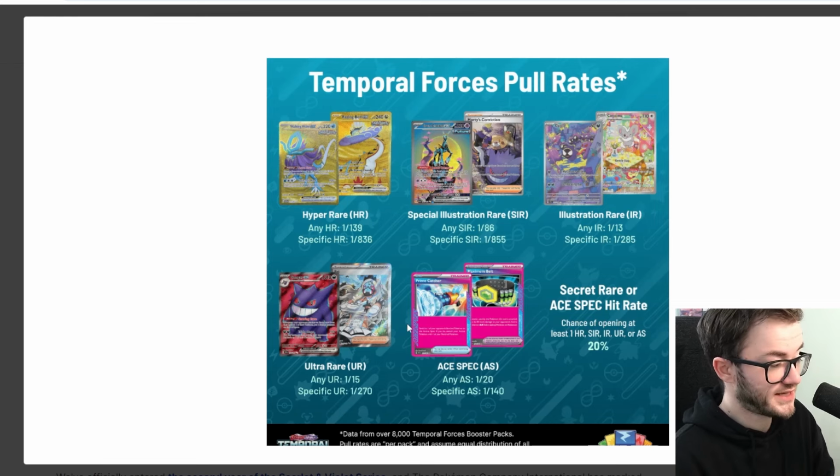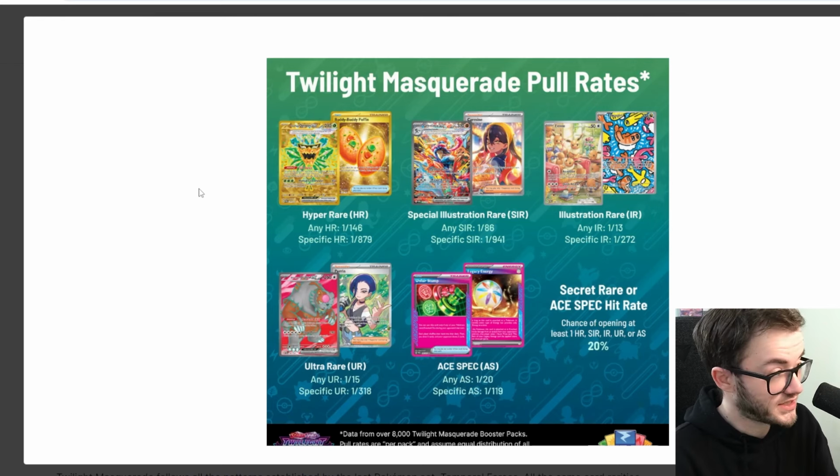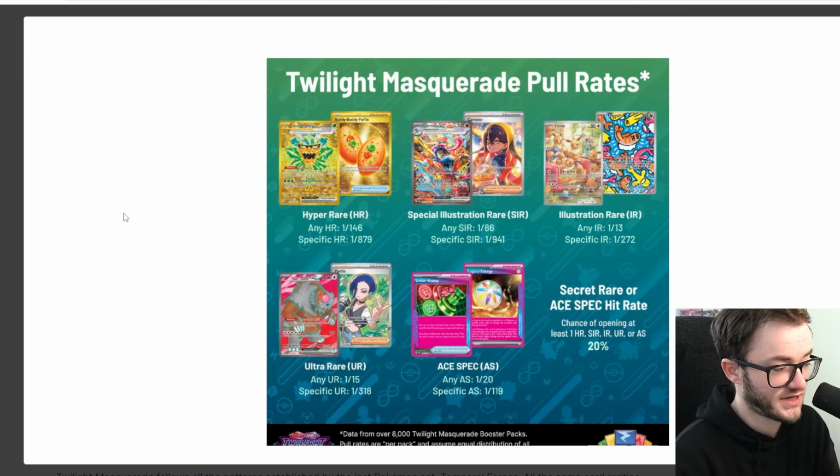So it's a little bit tougher in Temporal Forces to get some of those illustration rares. Then we're looking at full arts, 1 in 15 for a full art. Very consistent. Pretty much we're going to see this across the board, which I like. But a specific one, 270. 318 in Twilight Masquerade, so a lot tougher to get a specific one.